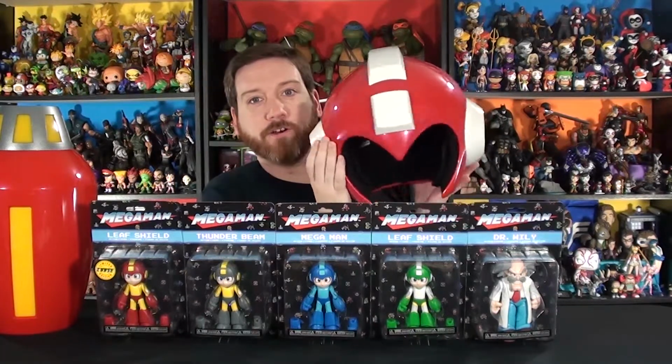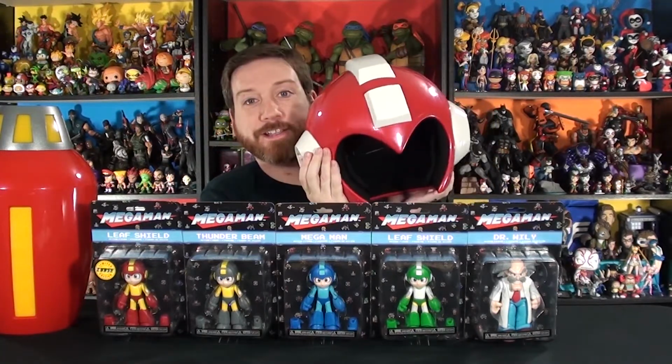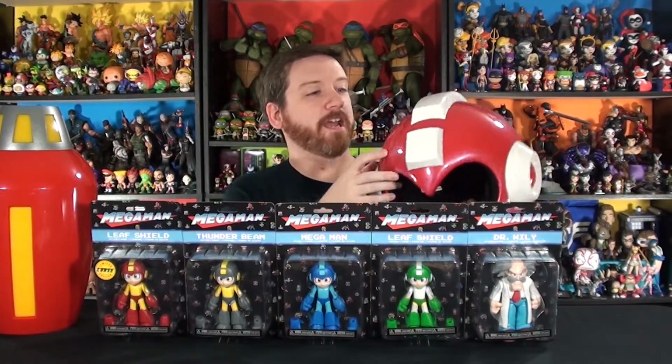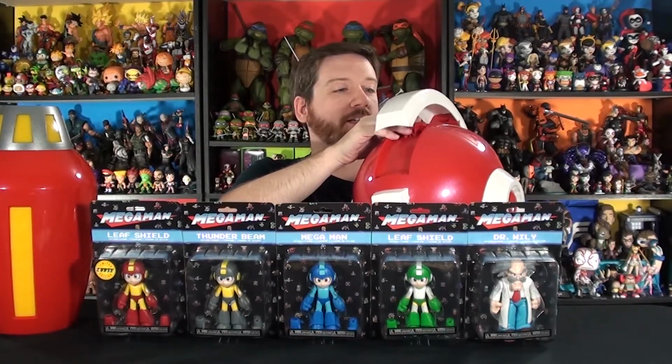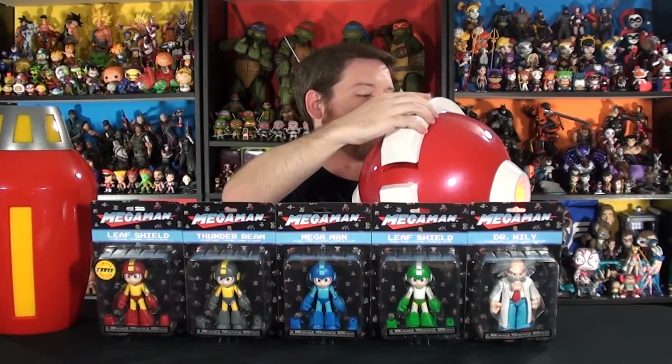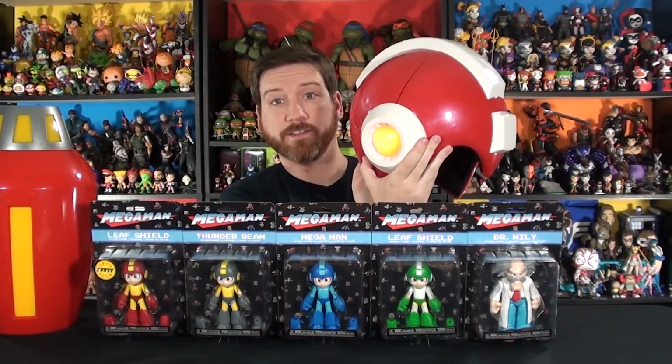This was the SDCC 2016 exclusive Rush adapter one. I could only get one at the time, so Tracey got me this one, and I think that's pretty cool. I got the SDCC one, and who doesn't love Rush? Mega Man's faithful canine companion. But this is really cool. It's got a bit of a gloss over the plastic to give it that shiny metallic look, and it clips apart in the middle and back together with 2 easy clips on the side, so you can get your head in there. Also really cool is if you lift up the white part of the helmet, you can turn it on. I've got a couple batteries in there, and it lights up on the side. How cool is that? That's pretty awesome.